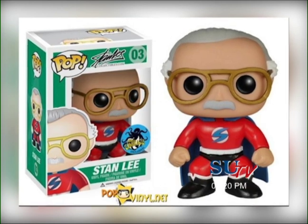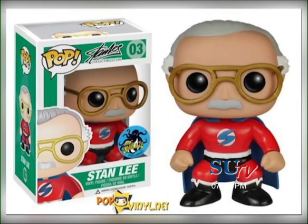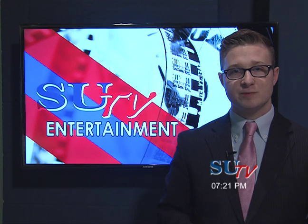In his honor, the brand Funko has released multiple limited edition Stan Lee cameo figures, including him dressed as a security guard from the Hulk, military man from the Avengers: Age of Ultron, and many more. These figures remain a top seller and are currently going fast at expensive prices.